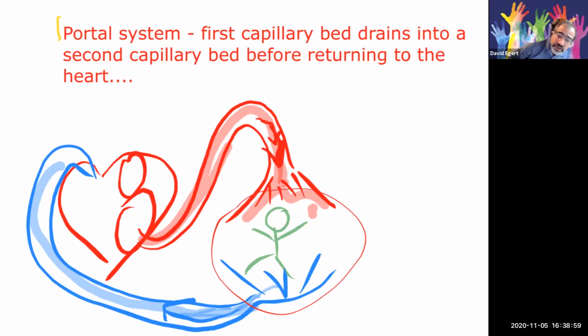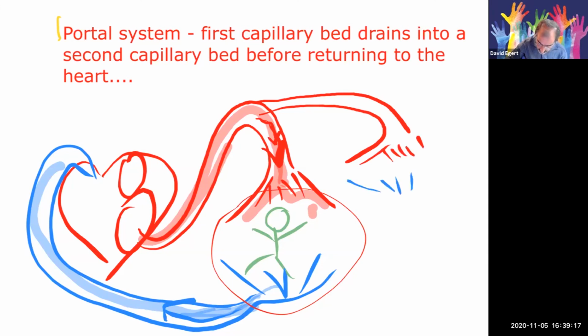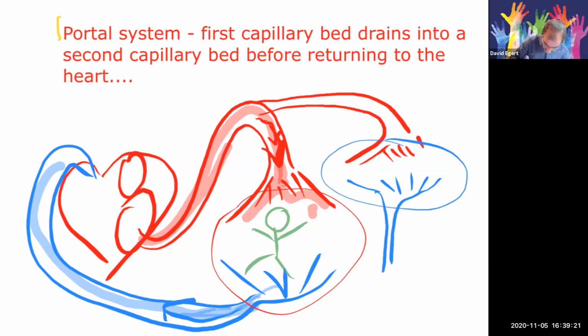The capillaries in your digestive tract, though, have a different kind of setup. They go out and you have a first capillary bed in your digestive organs. Make it black. So digestive viscera, this is like your small intestine and your stomach and all that. That blood doesn't just go back to the heart. This is where you're picking up nutrients, bringing stuff into your body. So the next step is going to the liver.